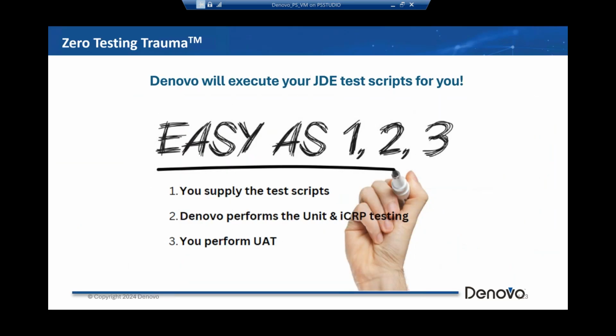Absolutely, and I love this. So we will take your JDE test scripts for you and do the testing for unit and ICRP. So the longest time frames that need human input, we're going to cover most of that for you and just let you handle the user acceptance testing, which is typically all done within a week, whereas the retrofit and unit testing in ICRP can be very long testing cycles.